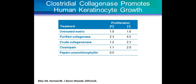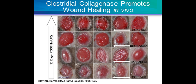So these exciting data suggesting that the bacterial enzyme collagenase could promote keratinocyte remodeling by promoting proliferation were then taken to a swine model of healing. And here you can see, again, representative examples of full-thickness excisional wounds. I know I'm happy that everybody finished breakfast so that you can look at these wounds without issue. So here, a 10-day time point, representative 5 wounds, full-thickness excisional wounds, under control conditions where the wounds were just covered and moist. Becaplermin, or the Regranex-treated wounds, 5 examples. Solosite, the excipient that we embedded our collagenase in, and the collagenase itself.